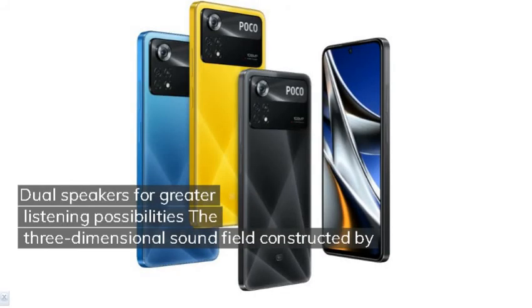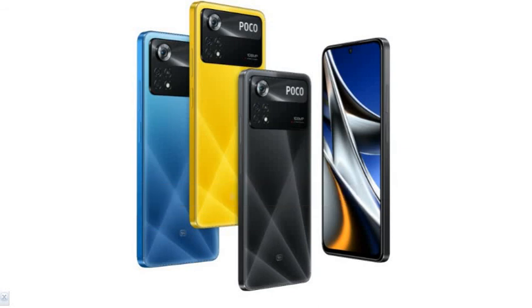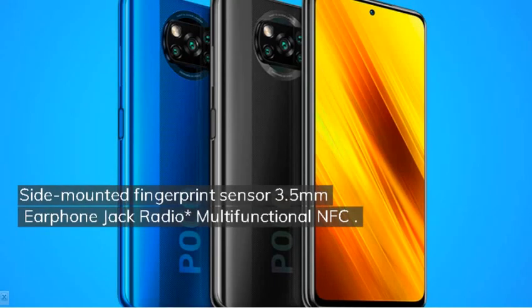Dual speakers for greater listening possibilities. The three-dimensional sound field constructed by the dual speakers generates a more refined and layered sound. Side-mounted fingerprint sensor. 3.5 mm earphone jack radio, multifunctional NFC.